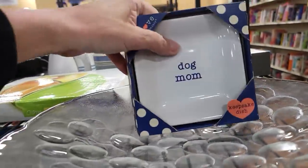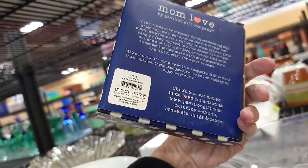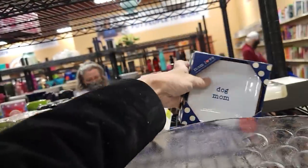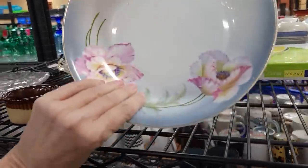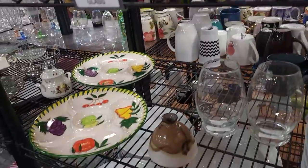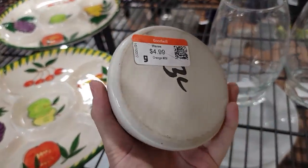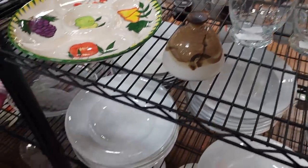All right, dog mom. I'm a dog mom. Who makes the dog mom? 2013 Pavilion Gifts. I'm sure another dog mom will come along and rescue that. Nice little Bavarian German bowl. See what this little guy is? Just a little art pottery vase.